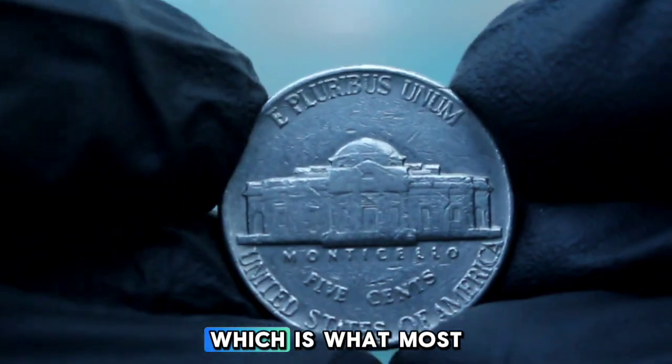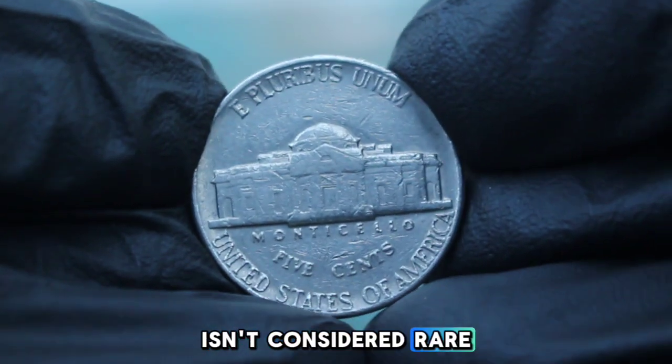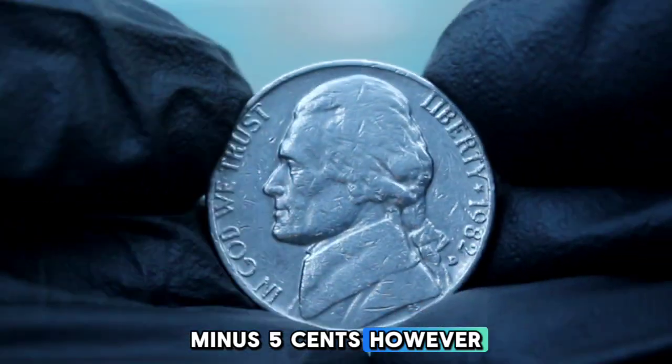Now let's talk value, which is what most of you are probably here for. Generally speaking, the 1982 Jefferson Nickel isn't considered rare, and most circulated examples are worth just face value, minus 5 cents. However, there are exceptions.